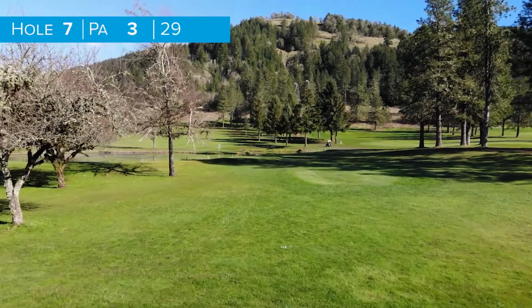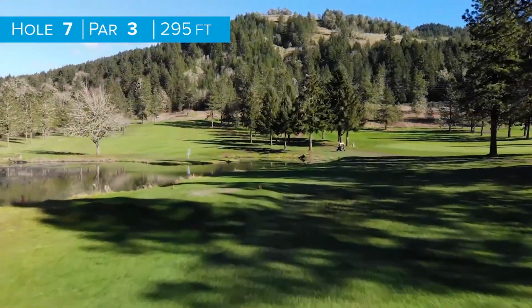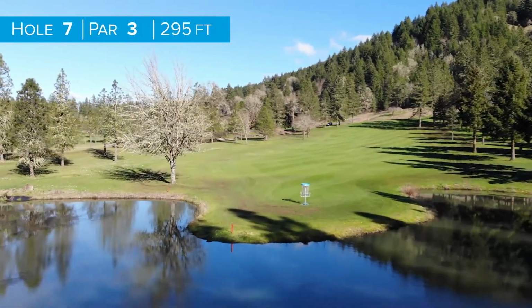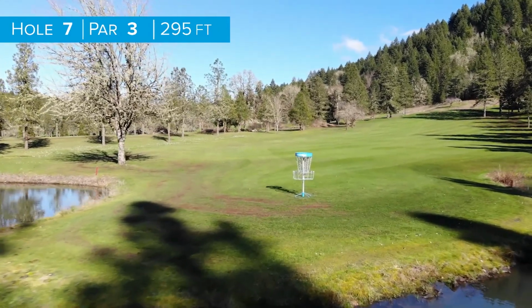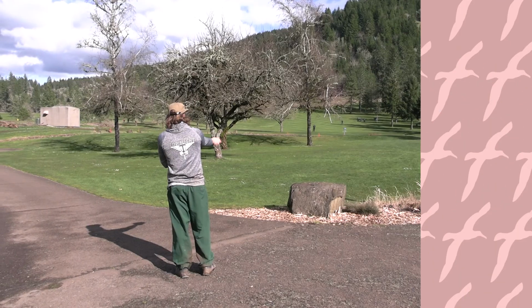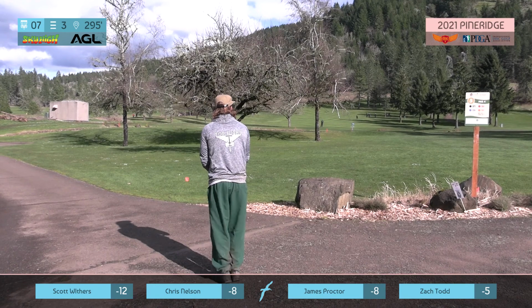And we are back at hole 7, a 295-foot par 3. We've got to clear this water again, and this basket's more on a peninsula. There is more water closer to the basket than on hole 2. Harder and easier. You don't have to push it nearly as far, but you do have a lot smaller of an area you need to hit.